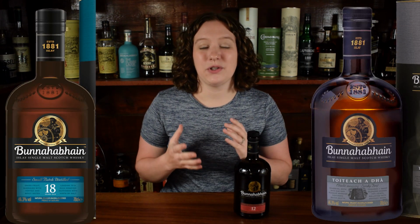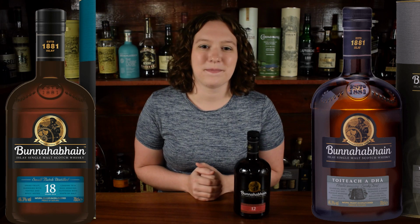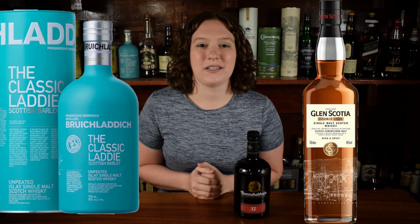If you like this, you could go for something like the Bunnahabhain 18 year, or if you want to try something with a bit of smoke, you could go for the Toch Eadha. If you want to branch out from Bunnahabhain, you could go for another unpeated Islay with Bruichladdich, the classic Laddie, or you could jump over to Campbeltown for a Glen Scotia double cask.